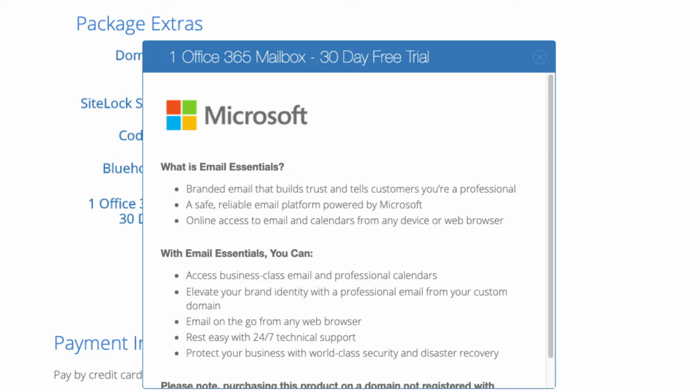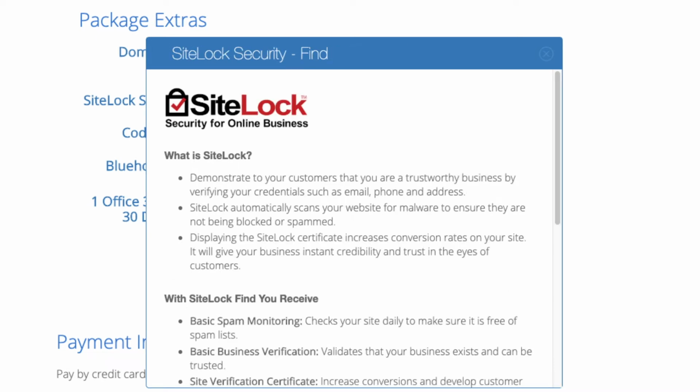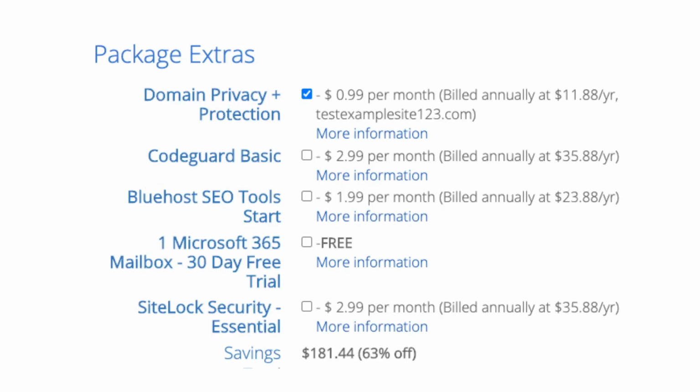This isn't necessary to have. SiteLock Essential is security for your WordPress website and protects it from hackers. I don't select this as there are really good free alternatives. All these add-ons are completely optional and up to you to get. As you can see, you're saving a lot for this hosting package.